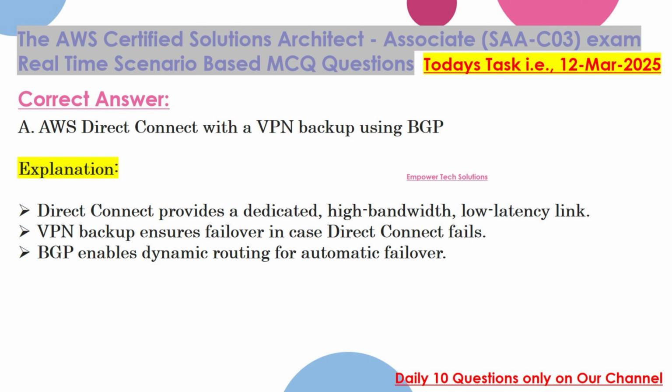Explanation. Direct Connect provides a dedicated, high-bandwidth, low-latency link. VPN backup ensures failover in case Direct Connect fails. BGP enables dynamic routing for automatic failover.